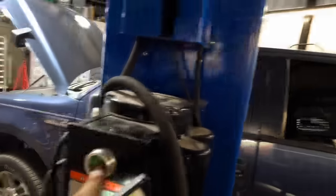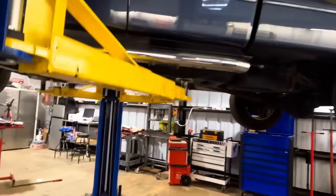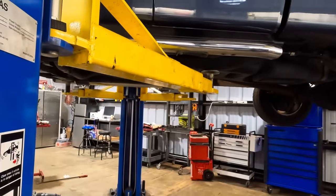Let's run this thing back up in the air. I think I found at least two of those trouble codes. All right, she's back up in the air. One more click, down on the locks. Y'all know the drill. Setting it down, lock it up, there we go.